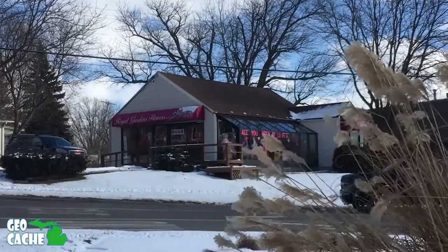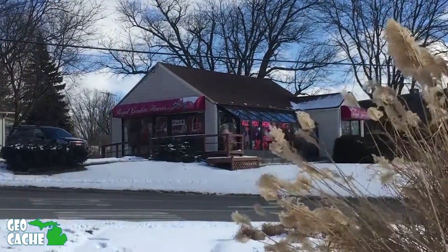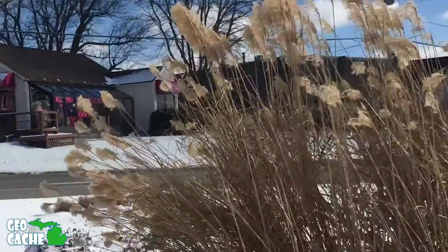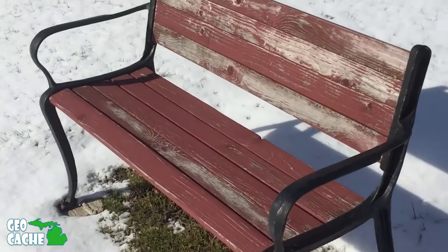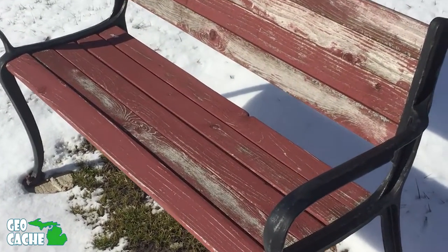Apparently F is for flowers. It's a flower shop. All you need is love and flowers. But apparently you also need a bench because it says we're within 5 feet of it, right here. So we're just sitting on a bench here, enjoying the view. It's nice and cold, probably 15 degrees today.